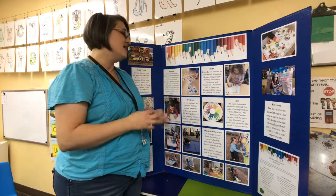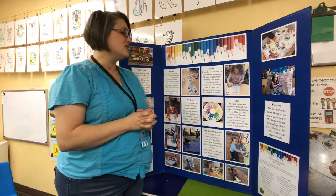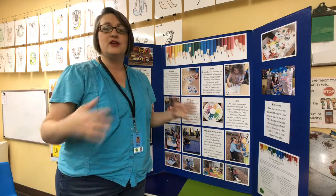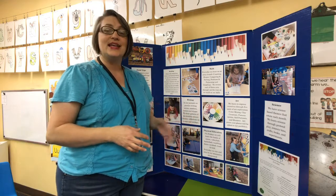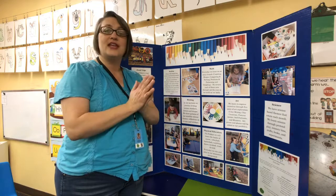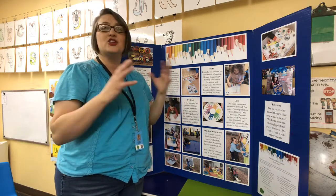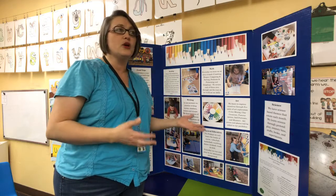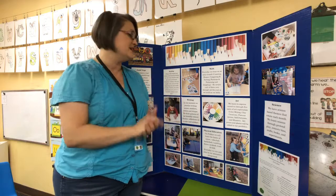At the end of the year, you get this whole journal with all of their writings and drawings in it. Our art curriculum has been developed over the last couple of years, and so we'll spend several weeks working on different units. The first unit that we work on is called color mixing, and they will learn which colors go together to make a different color, and they'll hand paint a paper, and then they'll get to make a shape out of that paper. So we made orange pumpkins, and we painted green paper and made Christmas trees.